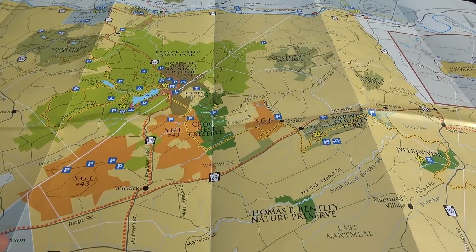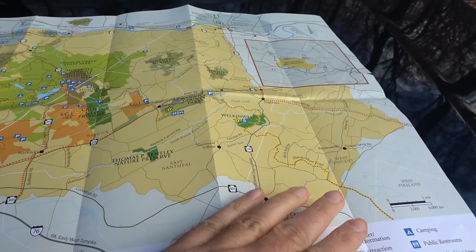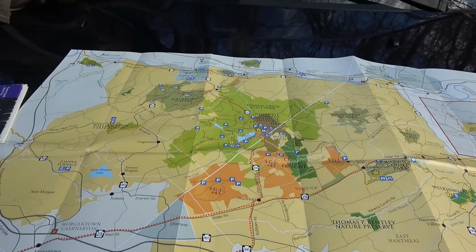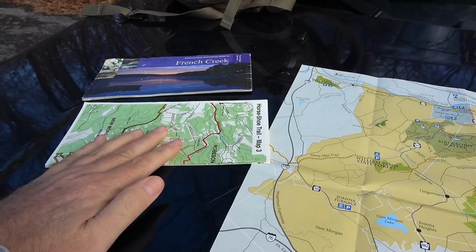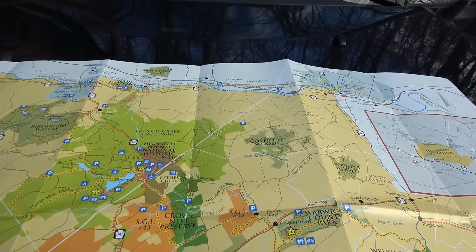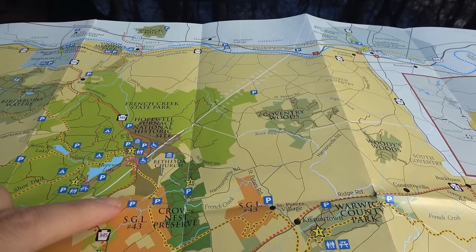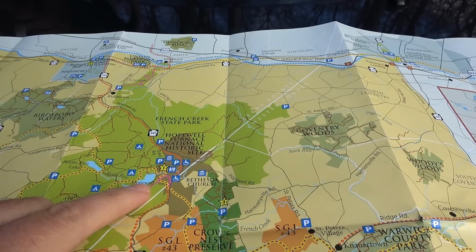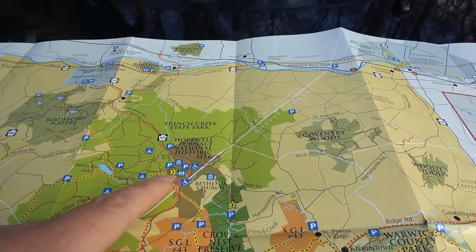We'll be within French Creek State Park for the whole hike today, which will be about a 5-mile hike, I believe. 5.5 maybe. Alright, so here's our colorful map of the Horseshoe Trail. This is just a section of the Horseshoe Trail that goes through parts of Chester and Berks County. I do have the other not so colorful maps here. I also have a map of French Creek State Park. But yeah, the last section we did, we parked here and went up into Hopewell Furnace National Historic Site. Came all the way out to here somewhere.